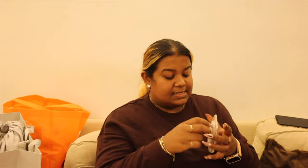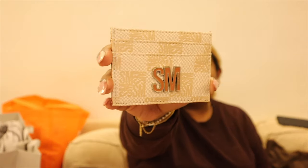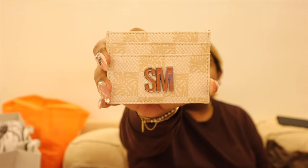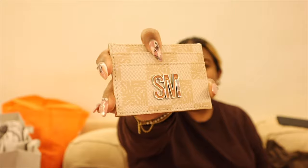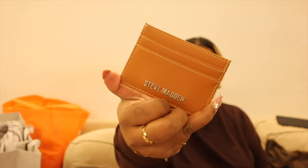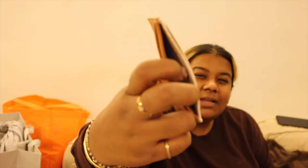Okay, so this is another thing that I got myself from Steve Madden. I got a card holder. I fell in love when seeing this there. Look at that, guys. It's a beige printed one, and the SM is brown and the back is brown. Excuse me, this is my aesthetic. Once again, I've not used it yet because I'm waiting to show you guys. And I like the print on the inside.